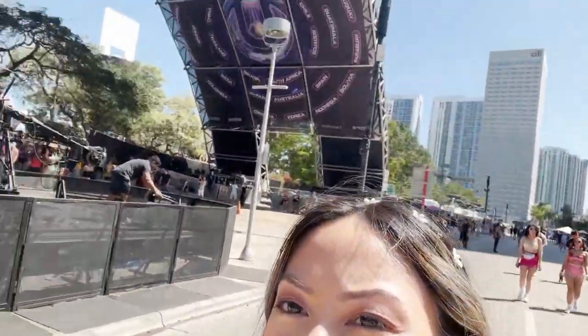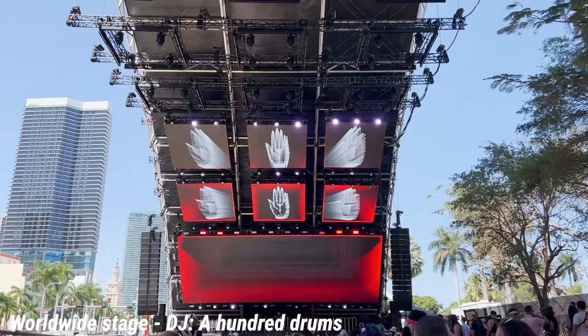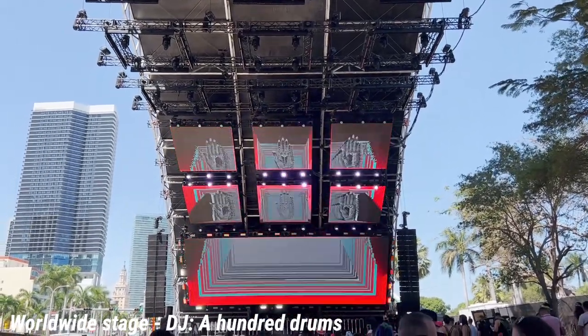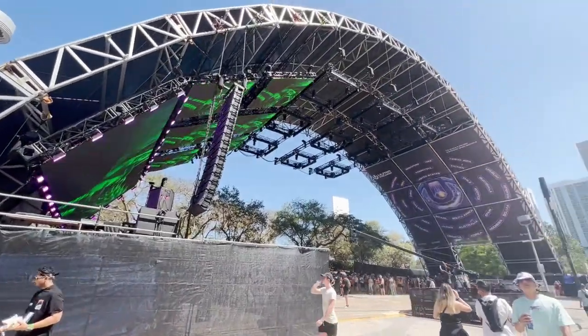So behind me is the worldwide stage. I don't know if you can hear me, but this is the stage. It's pretty awesome. So this was the worldwide stage, and basically majority of the trance and bass music was hosted here, which is pretty cool. It looks really nice.